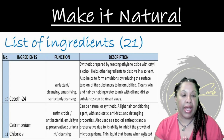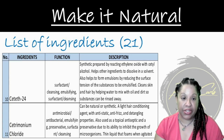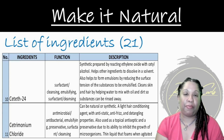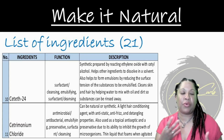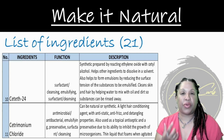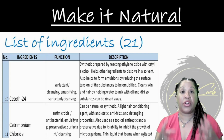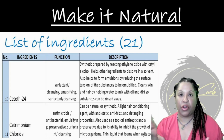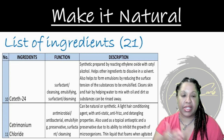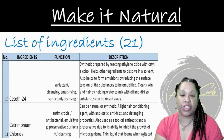11 is cetrimonium chloride. It's an antimicrobial, antibacterial, emulsifying, preservative, surfactant, and cleanser. This has a lot of functions for this particular ingredient. As you can tell, when I was doing the research, a lot of the synthetic ingredients tend to have a lot of functions. So I guess when they're in the lab cooking it up, they want to make sure that if it's synthetic, it needs to have like XYZ, a lot of multiple functions, which I get.